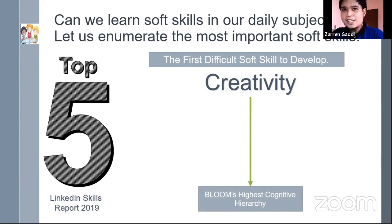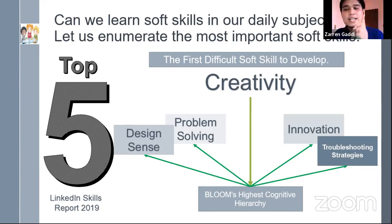When we say creativity, this is Bloom's highest cognitive hierarchy. Sa mga teachers natin, alam natin yan. What is Bloom's highest cognitive hierarchy? This is creation or synthesis. Now, when we say creativity as a soft skill, hindi lang iyan yung pag-drawing. Pero isa yon, design sense ang tawag doon. Do you know that in problem solving, you can also exhibit creativity?